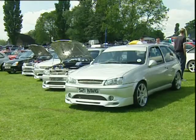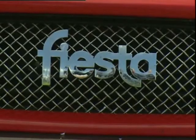Odds and all, the Fiesta has a lasting appeal and affordability which make it loved by drivers of all ages.